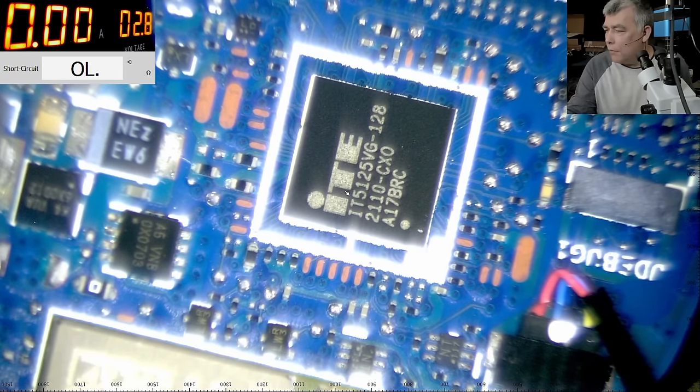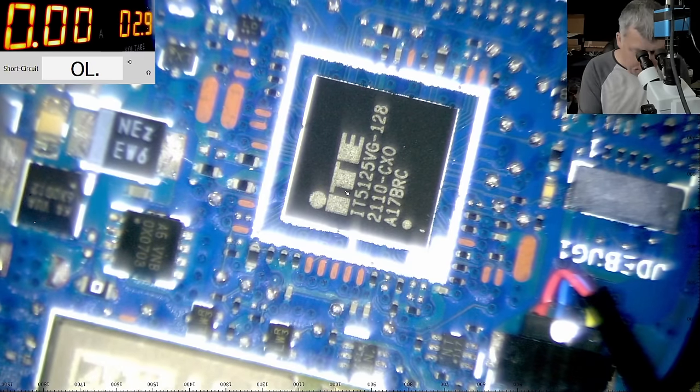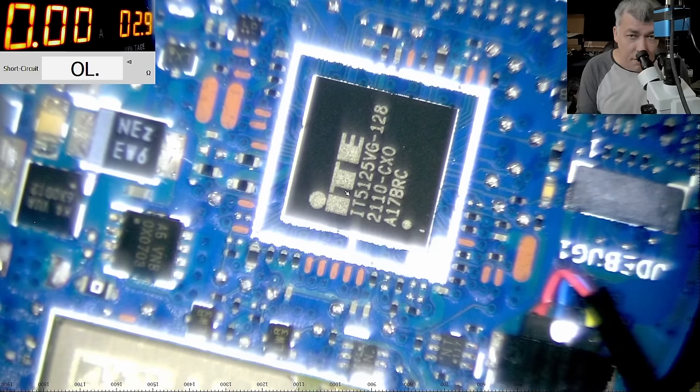Around 3 volts, very low current. Only the power supply can protect you against your own mistakes. And it's taking 400 milliamps. That's bad. That's proper bad.